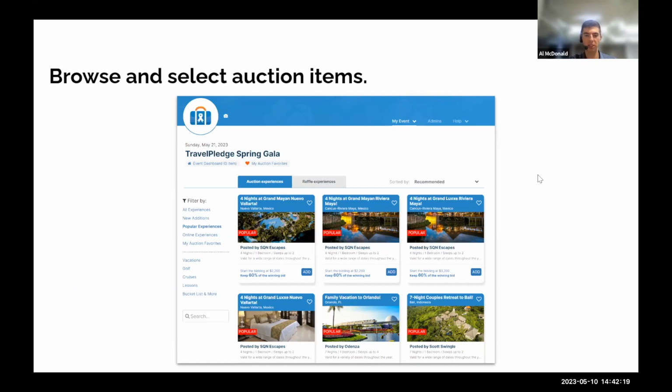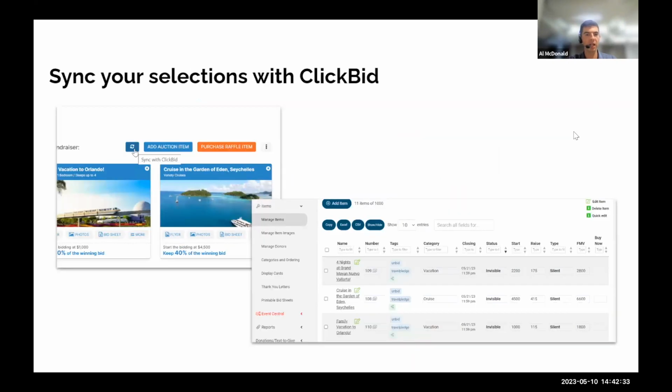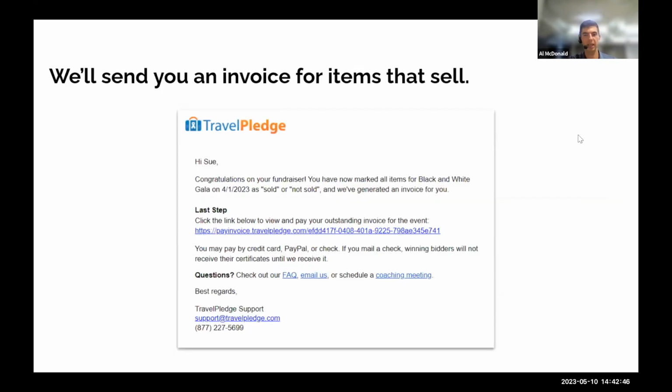We work on a percentage model where you keep up to 60% of the winning bid amount for these particular vacations, and are invoiced for 40%. So even if something sells at the starting bid, you're going to make a meaningful donation. Then you can sync your selections to ClickBid. That's going to sync all of the item descriptions, photos, etc., into your ClickBid event, and you can mark them as visible to sell to your audience.